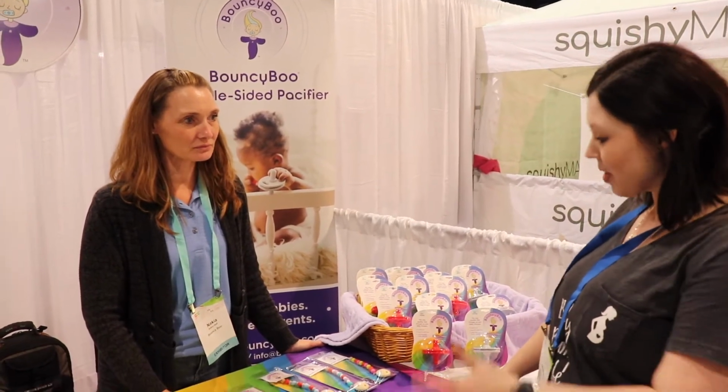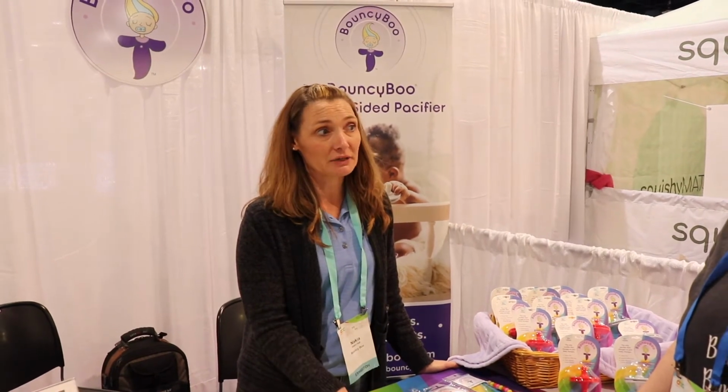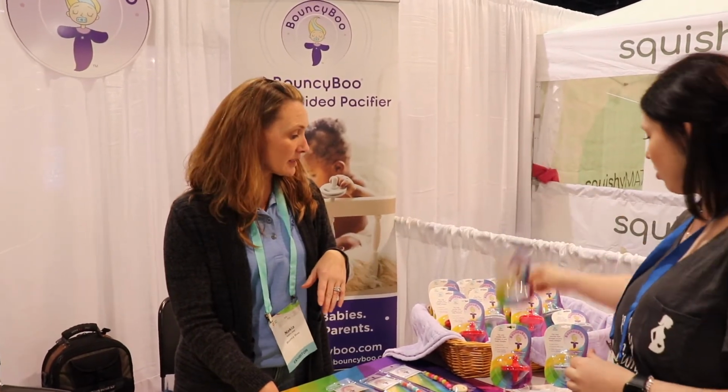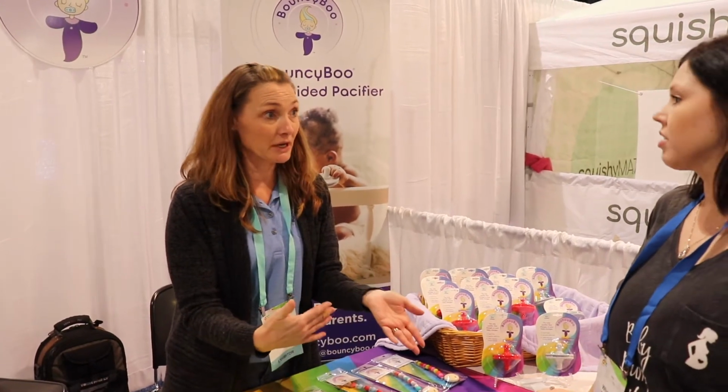So, awesome. And where can they get this product? We sell them on our website, Bouncyboo.com. And then we also sell them on Amazon. Oh, perfect. And their price point is $11.99 a piece. And do they come together? Yes. You always get two pacifiers. So $11.99. And you can buy multiples and they all pop together. So they all intermatch.